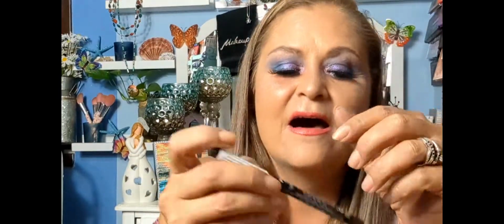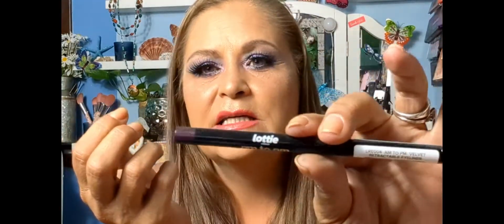Wow. Next thing I have is this AM to PM eyeliner by Palladio. It is a deep plummy purple, as you can see there. I did a little swatch right there for you guys. It's almost so dark that it's black, and I did use it on my lower lash line today in the makeup look that you'll be watching.